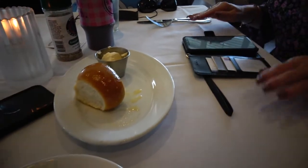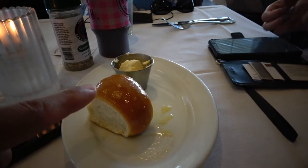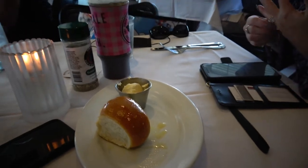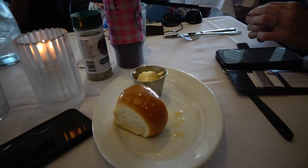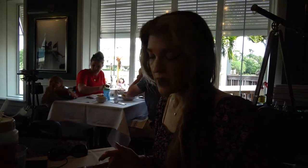First of all, they bring you these killer rolls with honey and butter, and there's only one. And that's because Jenna ate the first one already. No, I'm just kidding. I ate the first one. What are you getting, honey? I'm getting the Maine lobster tail Oscar, which is an 8-ounce tail, asparagus, jumbo lump crab, Bearnaise sauce, and parsnip potatoes. Sounds delicious. Yes. And I am still wasted from my drink over at Art Smith.